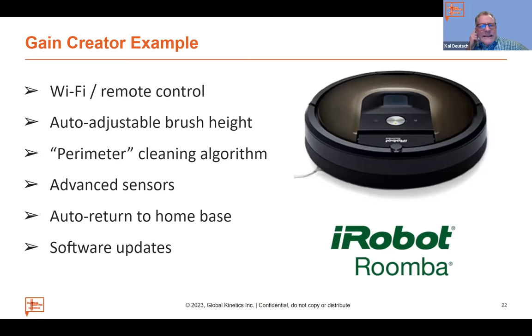There's something called a perimeter cleaning algorithm. It basically means that it is sniffing out the dimensions of your room and figuring out exactly the pattern of how to optimize the cleaning and producing a good outcome time and time again, very consistently. They do that, of course, with advanced sensors. It's smart enough to auto return to its home base, which basically means it will then recharge and do it again tomorrow. So literally you can stay on that couch as long as you want. And lastly, it even has wireless software updates, so it keeps getting smarter and better.